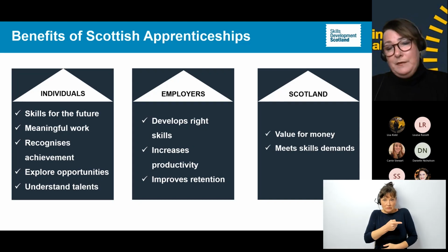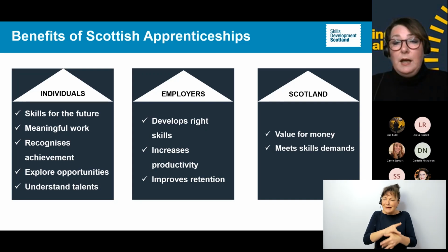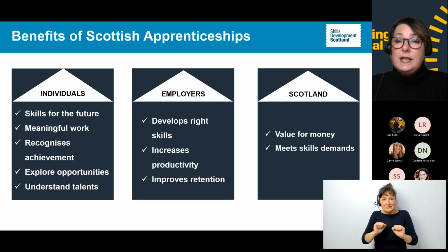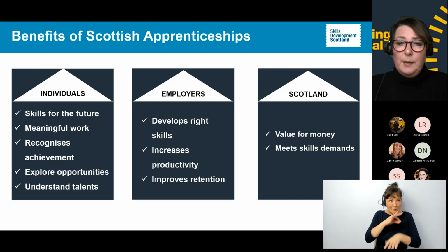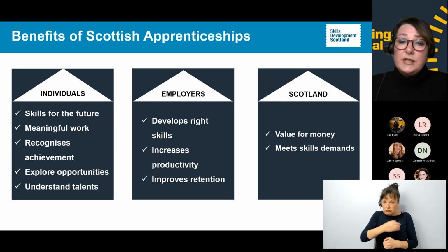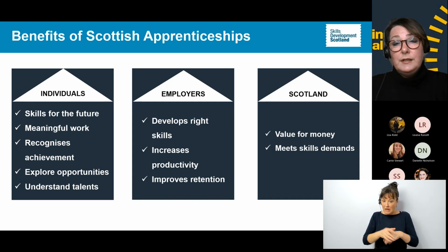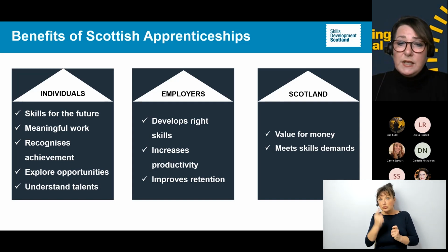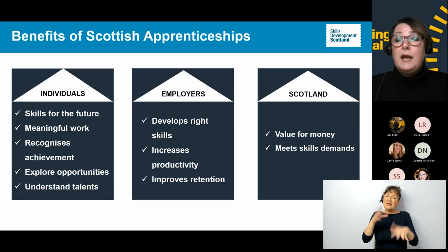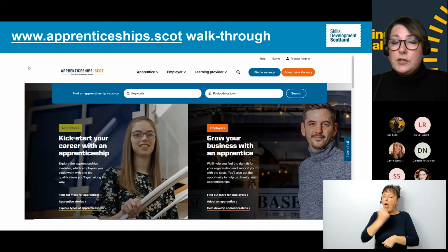Apprenticeships bring many benefits to individuals, employers, and the economy of Scotland. Apprentices develop crucial meta skills, building the skills for life and work to adapt to change throughout their careers. Apprenticeships also benefit employers and Scotland's economy. Employers benefit from increased productivity as they equip their workforce with the skills they need now and for the future. The apprenticeship system is responsive to the changing nature of jobs and industries, ensuring the future broader needs of the economy are considered.